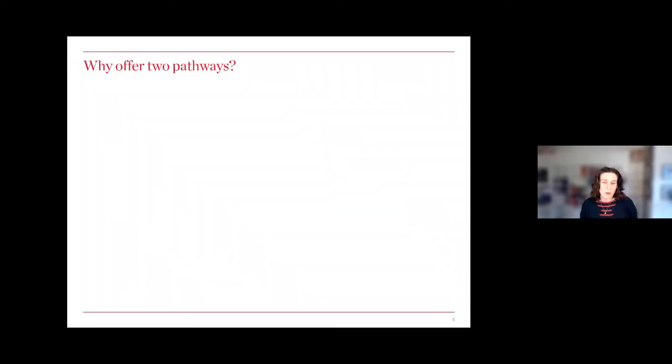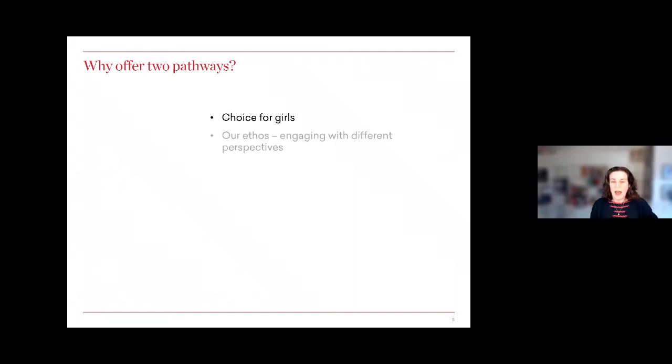All right, so why do we offer two pathways? Well, first and foremost, it gives choice to the girls. As we'll see as we run you through the two pathways, they do have different characteristics. They will appeal in different ways to different students. And we think it's wonderful to have both of those pathways open to girls, allow them to choose. It also fits in with our ethos of engaging with different perspectives. Obviously, the IB is an international credential, and so its curriculum is not specific to any particular nation, and that allows great freedom and great breadth.